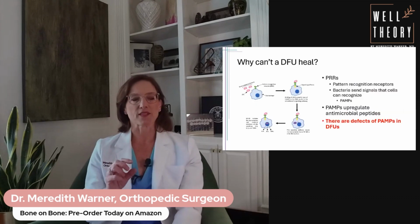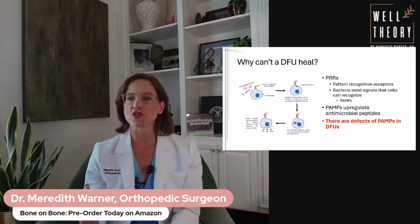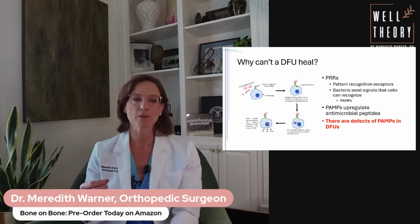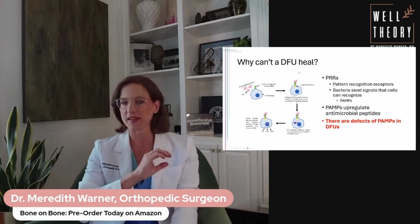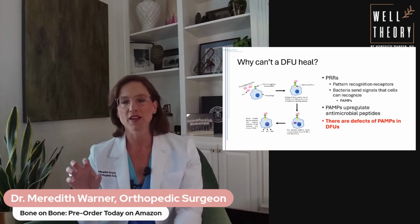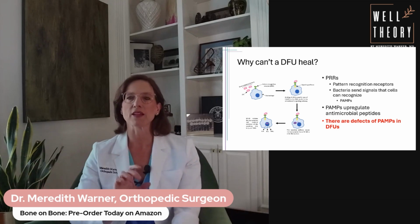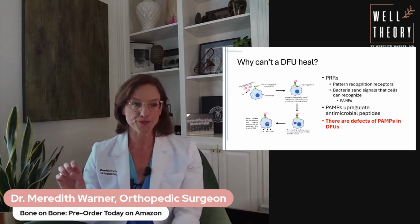So why can't these things heal? In a normal cell, you have what's called a pattern recognition receptor. So there's receptors on the surface of all of these white blood cells. Bacteria, pathogens, viruses, things like that send out little proteins and little signals that your cells recognize to be not yourself and likely from a pathogen. Okay, that's the pattern recognition receptor.